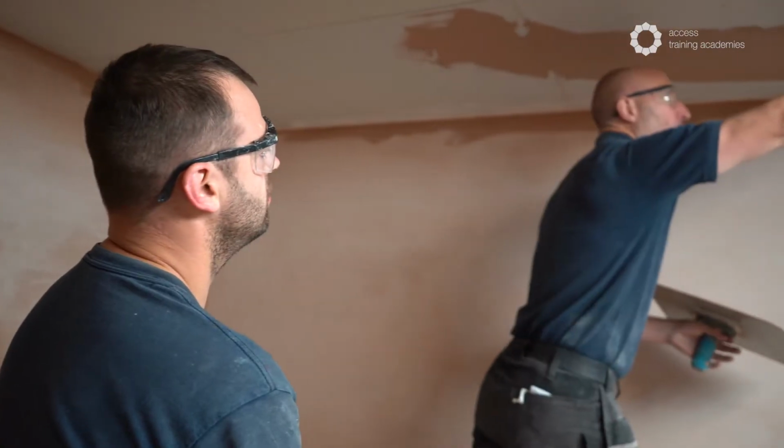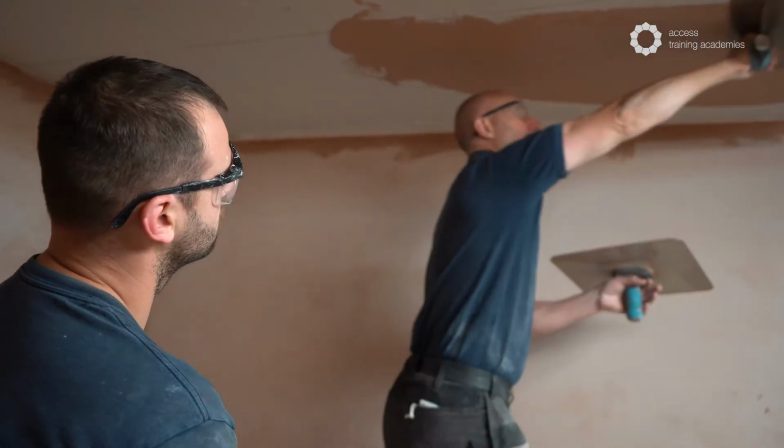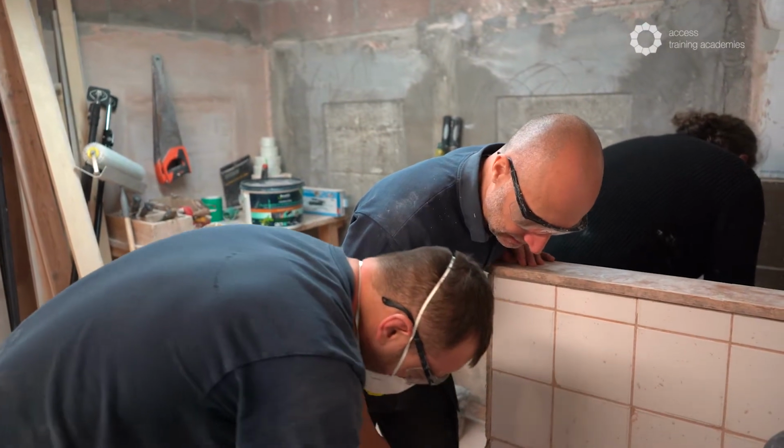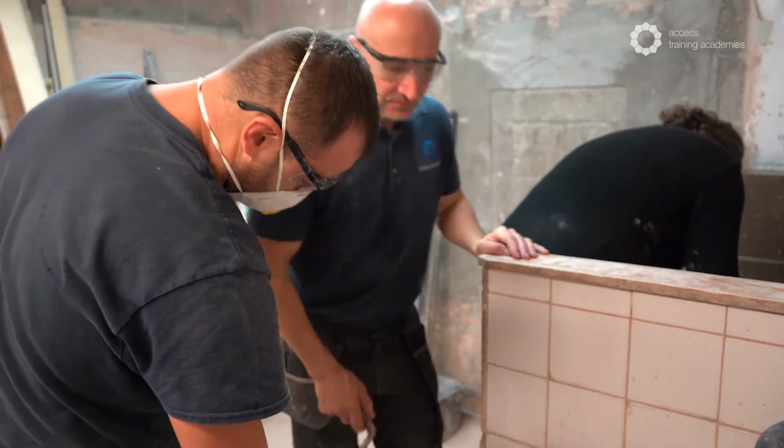So the first part of the course is mainly about trowel skills. They'll do a lot of external rendering first, a couple of weeks, where they learn how to apply the scratch coat, different types of beading, and then they move on to the finish coat, which is the floating coat. After the first couple of weeks of external rendering, they move on to screeding of floors. That's when they learn how to do a level floor and then one with a fall in it. So it'd be like doing a wet room, things like that.